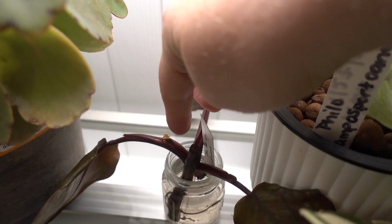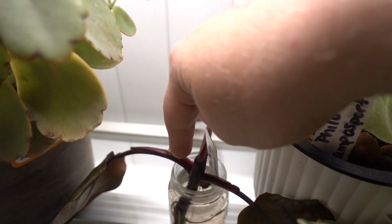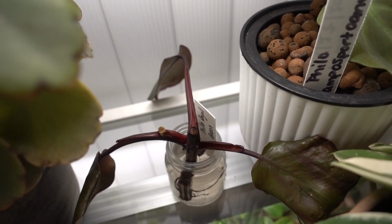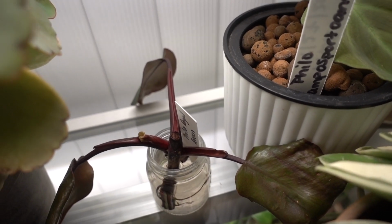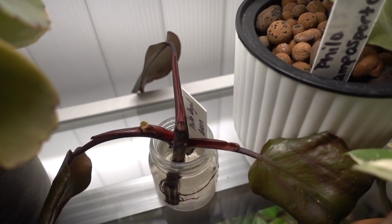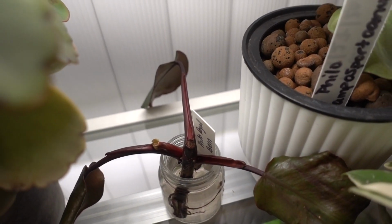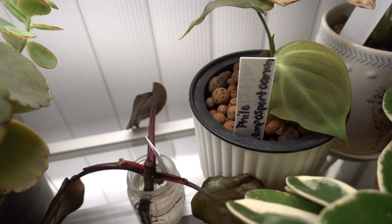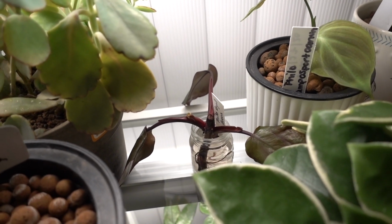There is a new leaf that's trying to come out here, but it's been stuck, literally guys, for like over a month. And I keep spritzing it. I put like a warm paper towel over it last night, and it still hasn't broken through. And I'm just like, come on. But one of these pieces are rooted, one isn't. So I'm very excited to try to grow this bad boy.